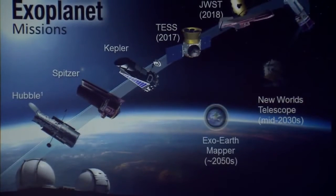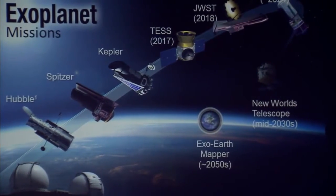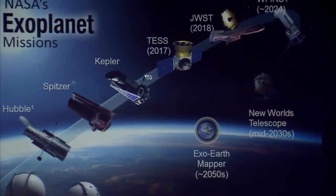All right, we're getting to really far out. I'm not sure where I'm going to be in 2050, but I just thought I would share this with you. Once we find life on exoplanets, we're going to be dying to find out a little bit more, right? What does the surface look like? Are there oceans? Is there nightlife? Is there any evidence of photosynthesis? I meant lights.